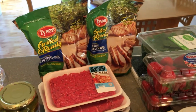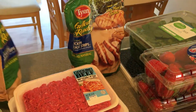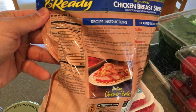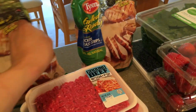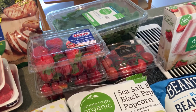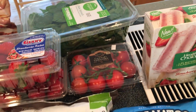And then I got my grilled and ready chicken breast strips, just because honestly, this just makes life so much easier when it comes down to prep. And I put this on my salads, but the macros are relatively good. I mean, nothing's really added to it. So I usually get 2 packages a week just because I go through those really quick. Then of course you got my strawberries, a lot more volume when it comes down to macros. And then of course I got my spinach, I got some tomatoes.